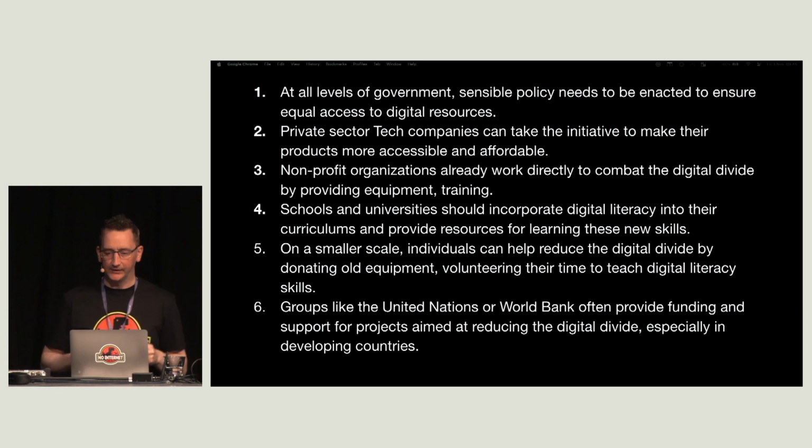There are 6 key sectors that are responsible for reducing the digital divide. First, it falls on governments to enact sensible policies to ensure equal access for all. Private sector companies have a role to play as well. They can make their products more accessible and more affordable.